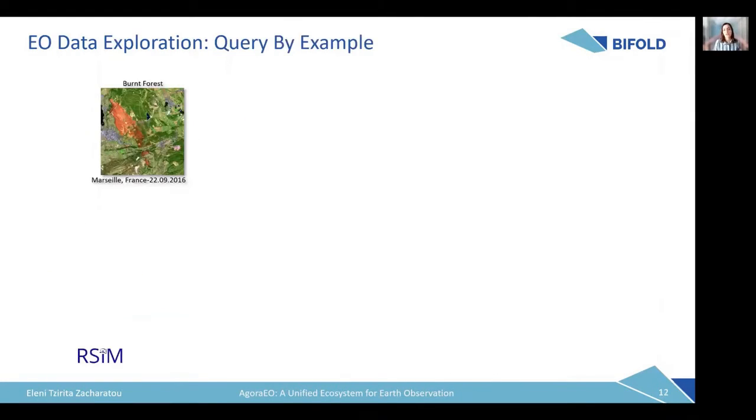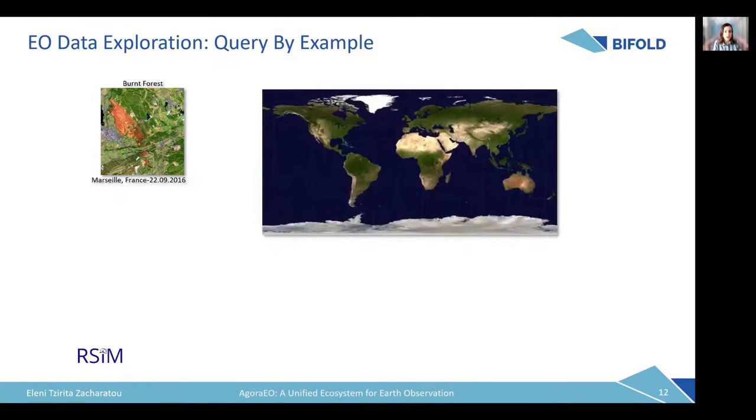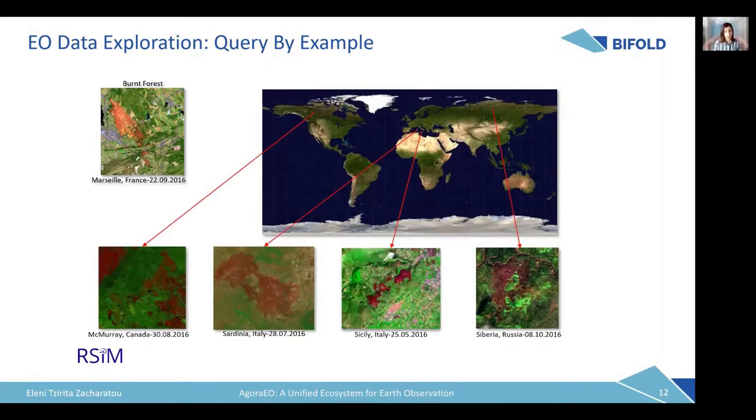To enable efficient data exploration in Agora-EO, we also provide a query by example functionality, which can tremendously help users, particularly non-expert ones, search for relevant data within the data deluge of the EO archives. Existing tools usually allow searching by geographical extent, acquisition time, or type of sensor, but they do not support searching by the semantic content of satellite images, which is crucial for many applications, such as mapping burned forests or flooded residential areas. In Agora-EO, as you see on the slide, the user can simply provide an example image of a burned forest, and then Agora-EO finds all relevant images that show other instances of burnt forests.